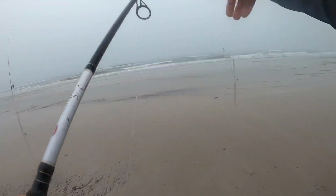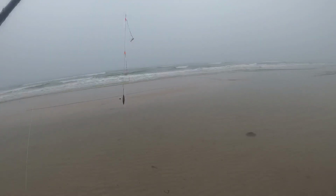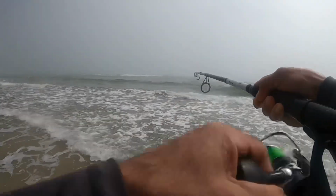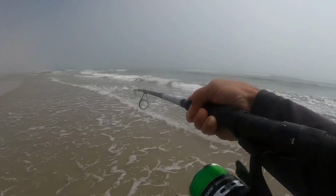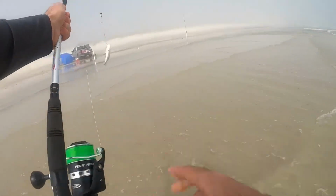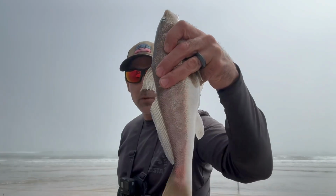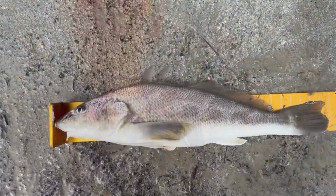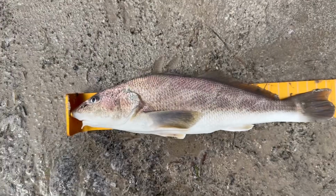And I'm just throwing in the first gut right there. Nothing too crazy. There we go. Big old whiting right here. Let's see how big this guy is. Almost 14 inches. Good old sandwich.